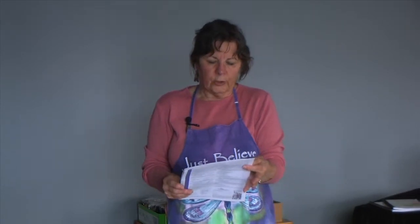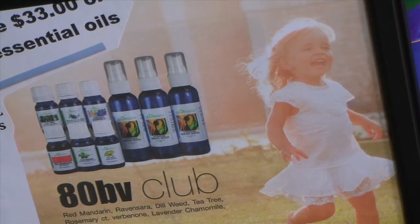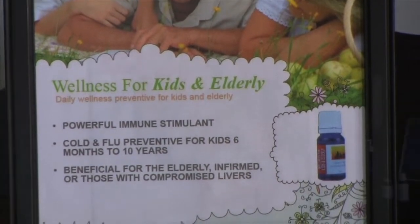And then back on the front, the reason we're doing kids' oils this month is because that's the oils that are featured. And so they have their oil of the month club. If you do that, red mandarin is actually the single oil.